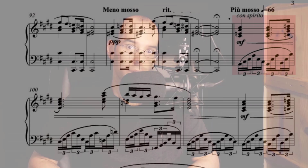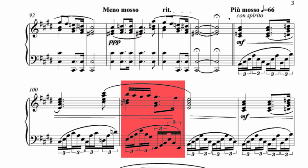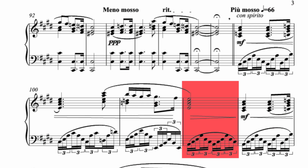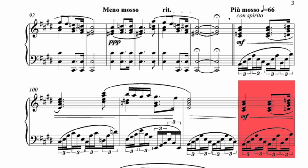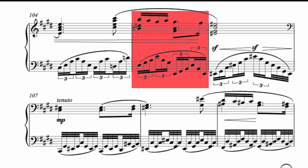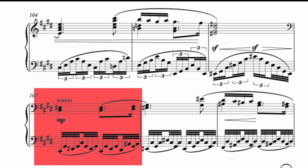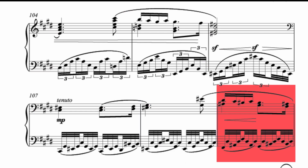And this section right here changes up the rhythm, but uses the same melody as the bass line. Does this in order to retain the listener's interest.